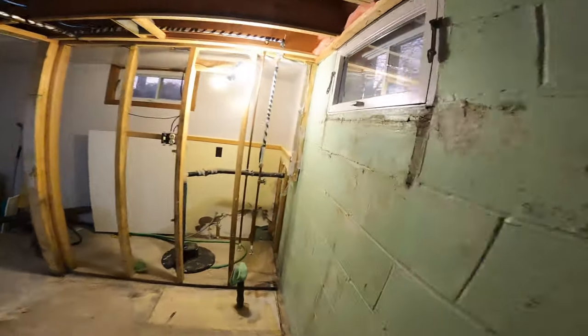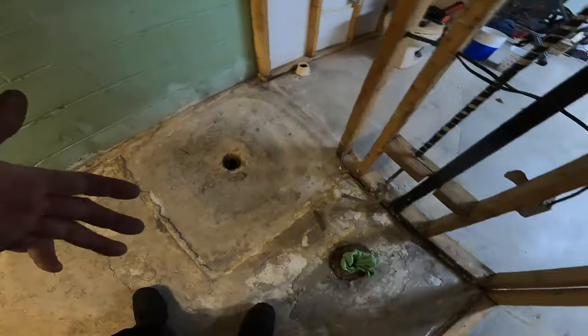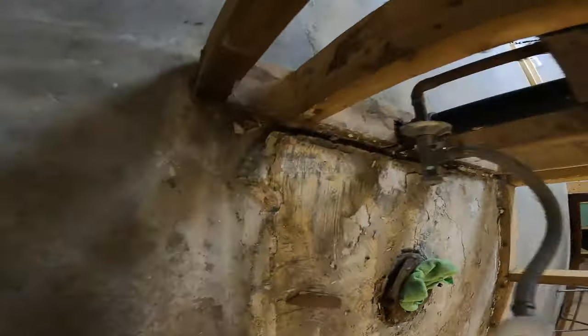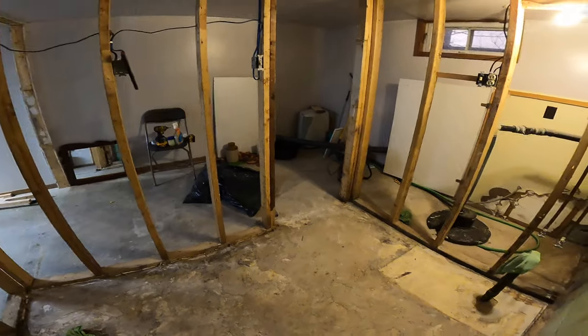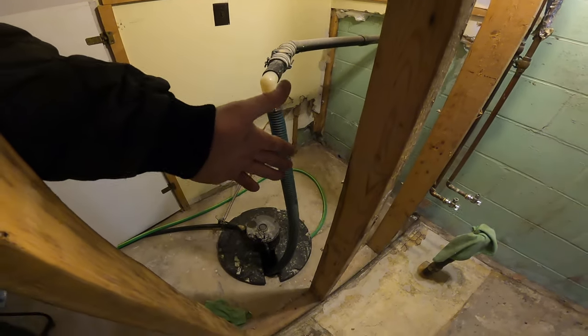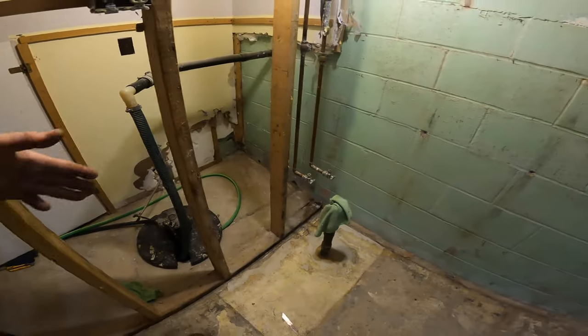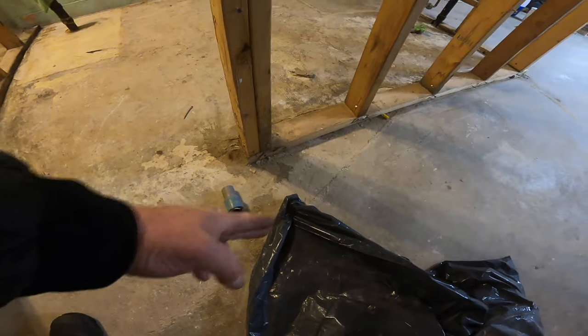Gotta re-insulate the wall. Gotta change the window. Gotta level this concrete out because it looks like they put self-leveling schmuck in here. So I gotta self-level the floor again. I wanna move this wall 2 inches over, 4 inches over, give me a little bit more room here. And I'm gonna move this wall over to about here, I think. About here, right about here.